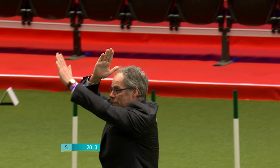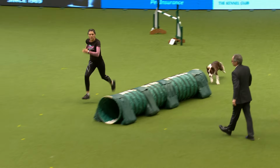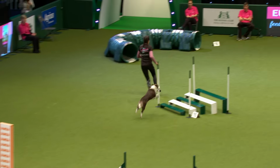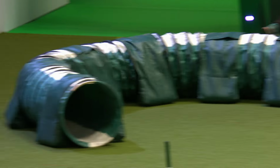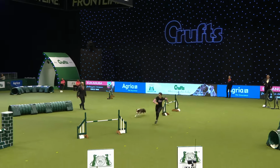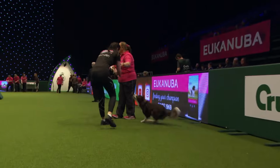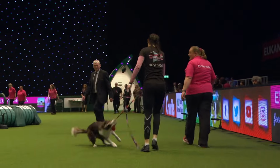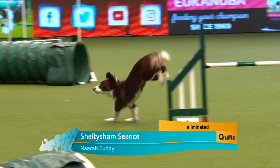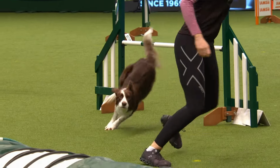Oh, missed that jump. So we're on an elimination, just misread that. Sassy's got no clue whatsoever that she's been eliminated. She's just going to keep going because she's enjoying herself, which is lovely to see. So here we go, down into the final straight. Nice turn, and 1 to go. Well done, Nara. Unfortunately, that's an elimination there, though. Down towards the wall. So the jumps are going down again, same course. And too small.